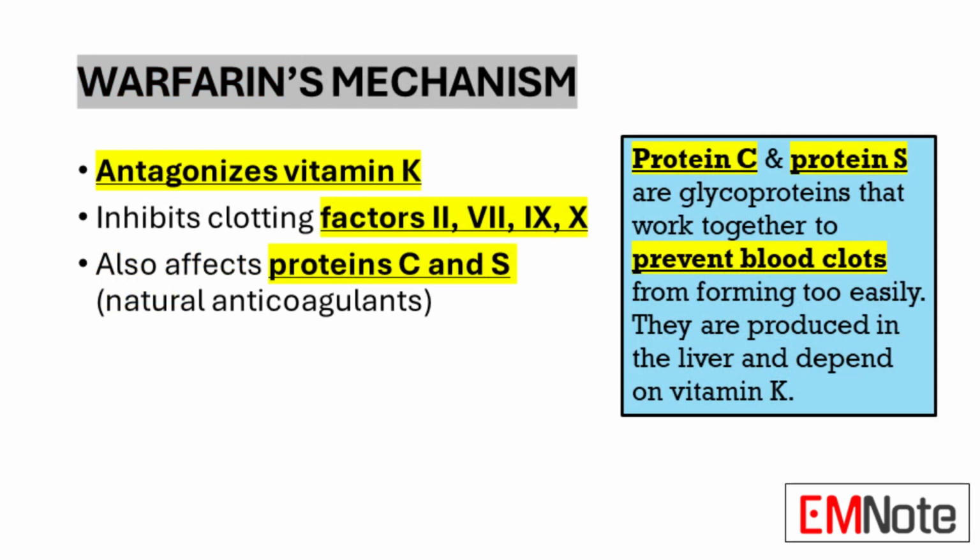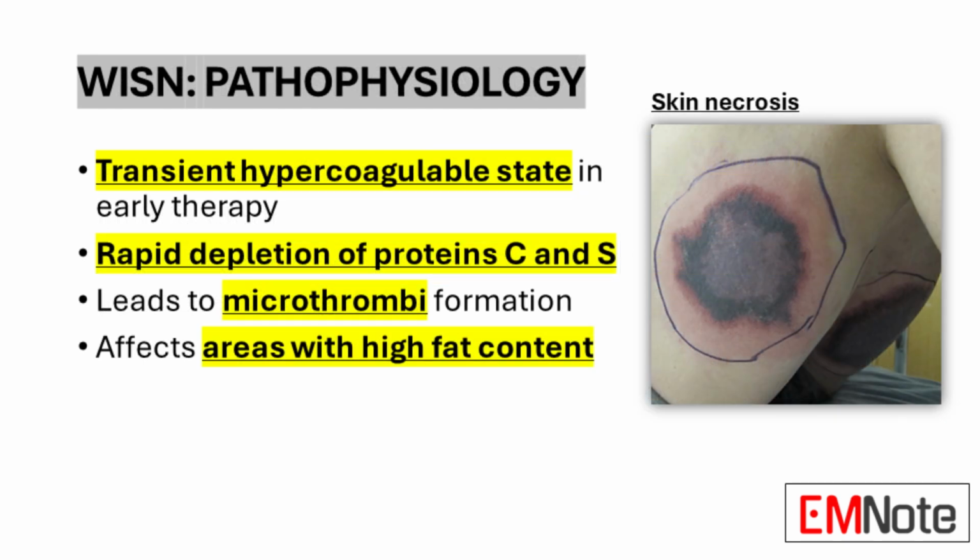I mean, we're talking about a blood thinner, and it might actually cause blood clots. It seems almost impossible. It does, doesn't it? I mean, it just sounds counterintuitive. And that's what makes WISN so interesting, to be honest. You see, in very, very rare cases, warfarin can set off this whole chain reaction in your body, and it actually leads to clotting. And that clotting, well, that's where the skin necrosis comes in. Basically, it's what happens when skin tissue dies.